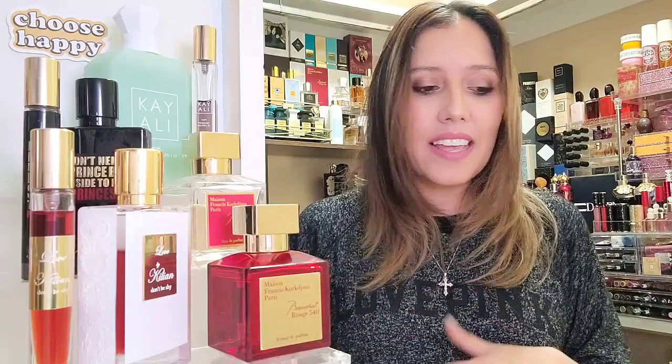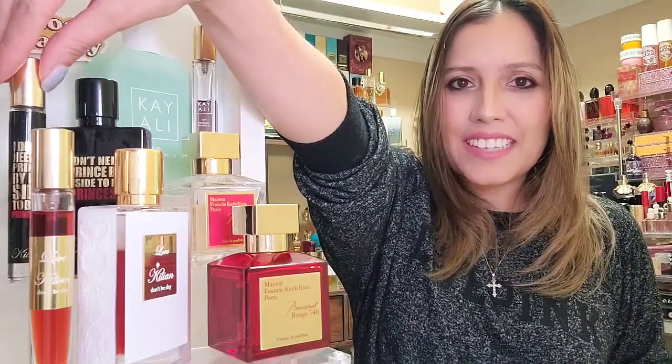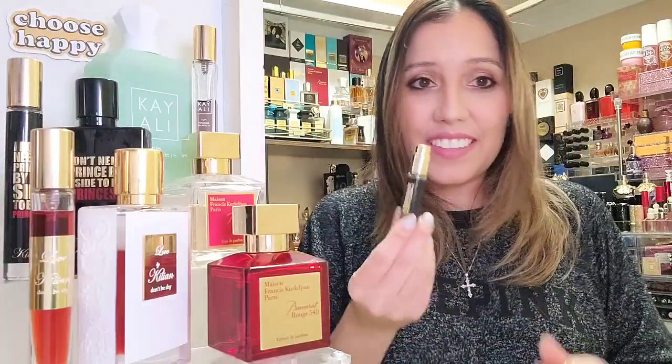I will say that the longevity of the Princess Kilian is not on me as good as I'm experiencing from the Yum, but it doesn't matter to me. It's worth respraying. For that reason, I have travel sprays and whatnot. Here's one travel spray of the Kilian Princess.